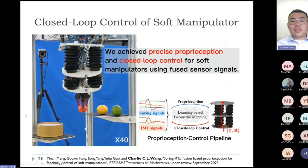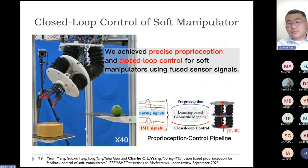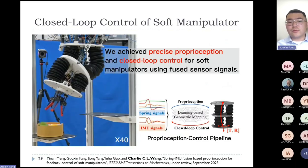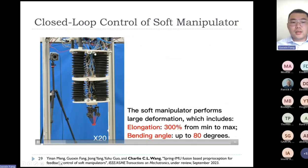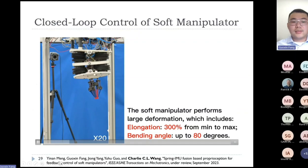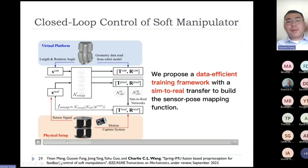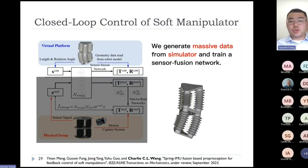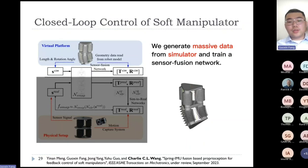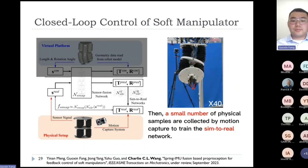And here I would like to show some of our recent work on using sensor-based sensing for the perception of the deformable object. Here we can see we put those sensors, including spring sensors and IMU sensors, inside those deformable grippers. Then we applied machine learning pipelines to first generate a group of data by our fast simulators. Then we apply sim-to-real transfer learning so that we can achieve very precise predictions of the soft robot's performance in the physical world.